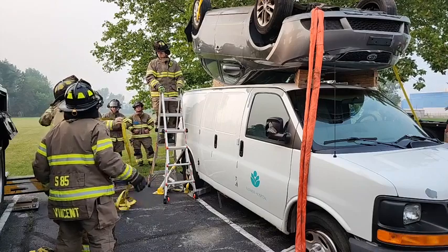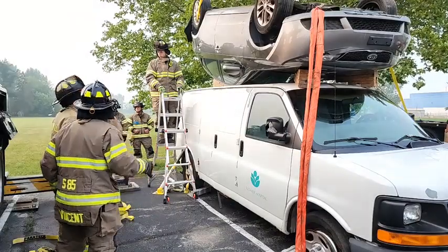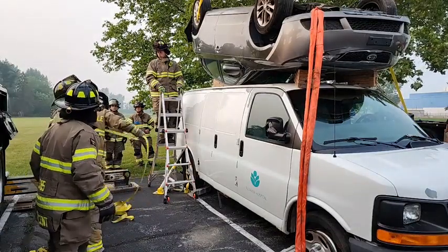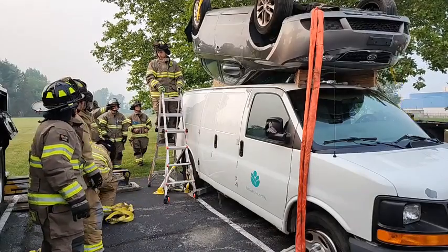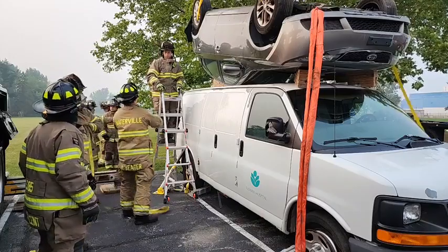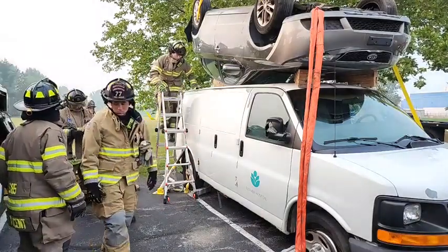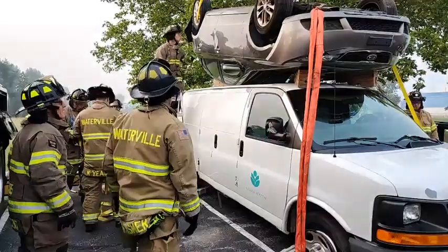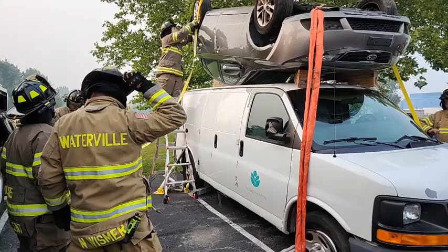So standing on the ladder there is Spencer Wilkerson. He's one of our newer firefighters, been in the department for a year or two, and has never seen anything like this in real life. Some of the more experienced ones are sitting there helping him, guiding him a little bit, throwing out some suggestions and letting him try some stuff. So this is the great part about training: if you haven't seen it in real life, you can come to training and maybe see something that will give you a hint or a clue of something to do when you see something similar.